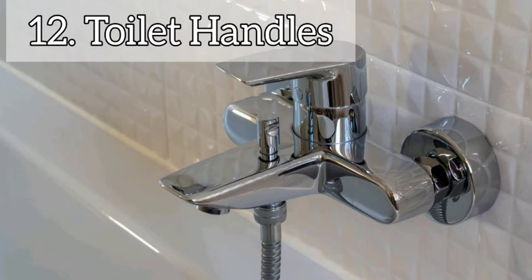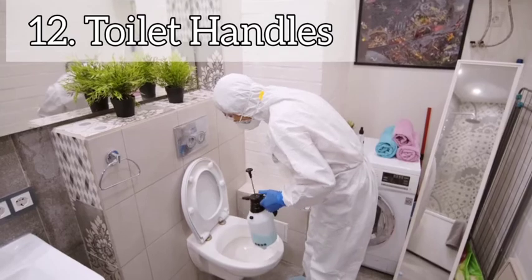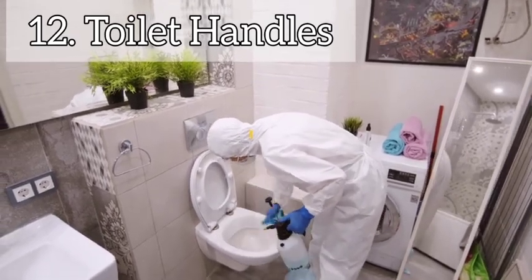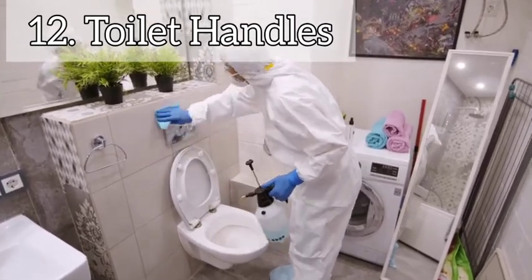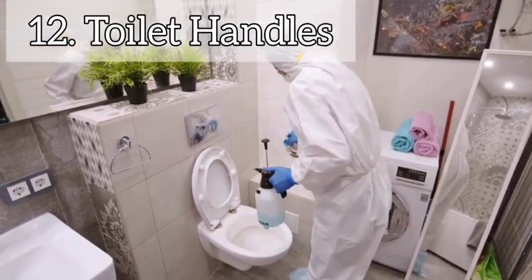12. Toilet handles. Your toilet is a hotbed of germs and nasty bacteria, and it's easy for them to multiply with repeated uses of your bathroom throughout the day. You should be wiping down the toilet flush handles and buttons often. Again, after you brush your teeth at night, wipe or spray the handles and give the outside of the toilet a quick cleanse.